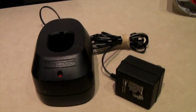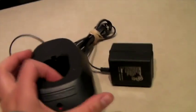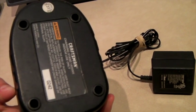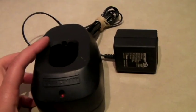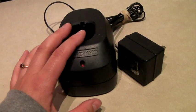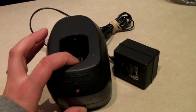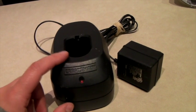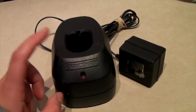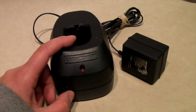This is a very basic Craftsman charger for a drill battery or some kind of battery. And the cool thing about this model, you can see the model number under here, is that it's no longer made. So that means it's hard to find. So if someone lost their charger or bought a drill at an auction or yard sale and they don't have the charger, that's perfect. This sold for $30. I probably just found it in like a 50-cent bin. So those are always good things to get.